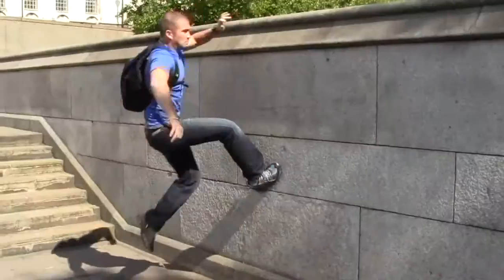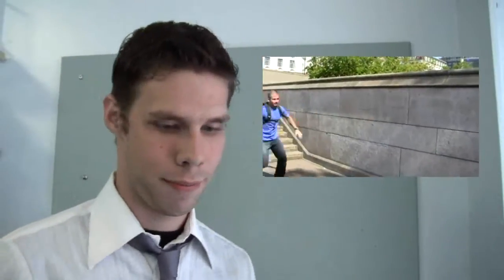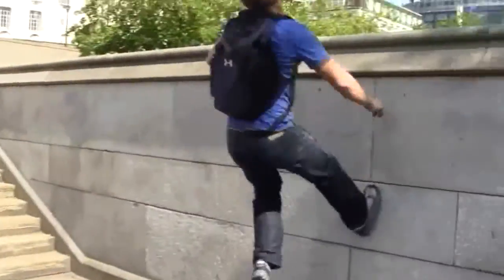One fun way to travel around London is parkour. If there's a trash can, a wall, or any sort of barrier, jump it. What's better than getting from point A to point B than jumping around on stuff? Parkour, parkour! Parkour! Yeah!